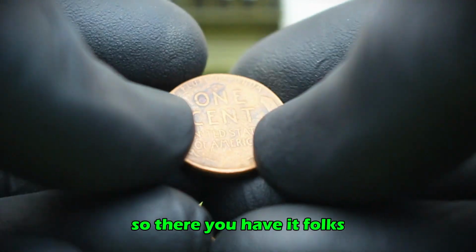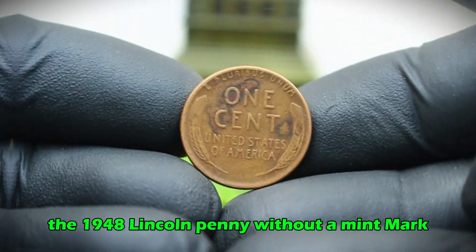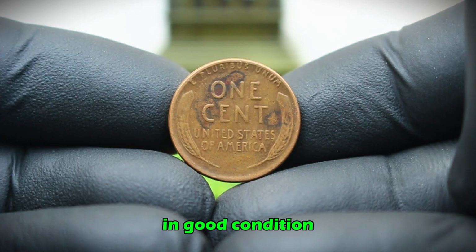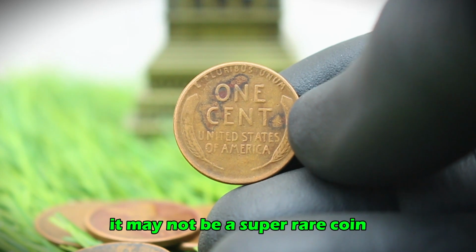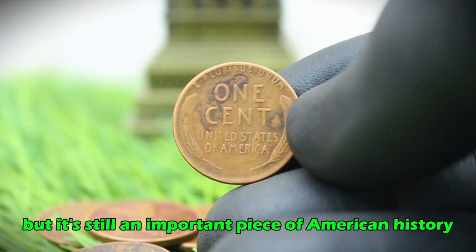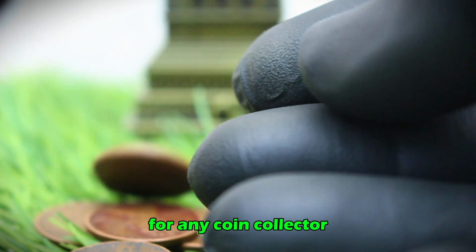So there you have it, folks. The 1948 Lincoln penny without a mint mark in good condition is worth about $80,000 in today's market. It may not be a super rare coin, but it's still an important piece of American history for any coin collector.